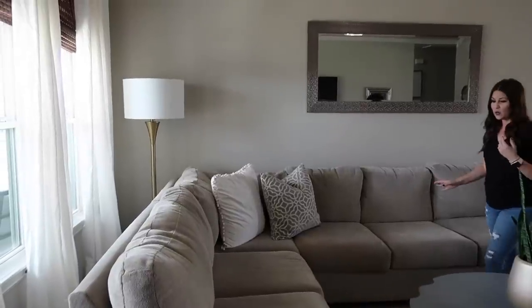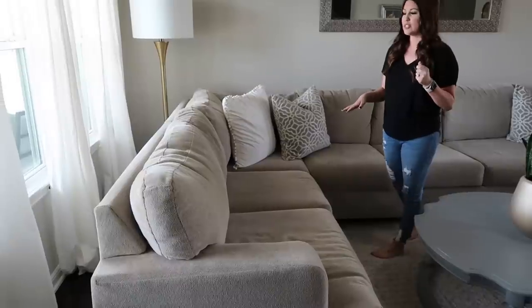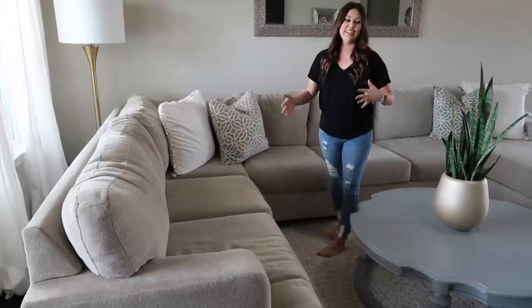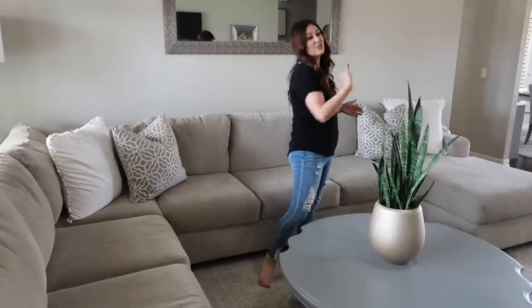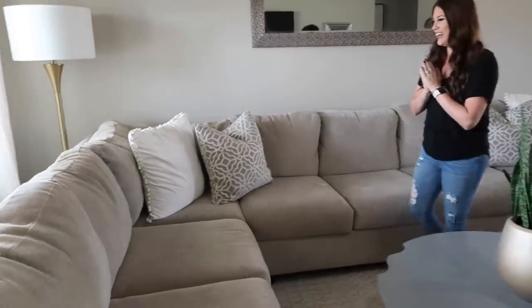I always get a ton of questions on the sectional. It's from Ashley Furniture, and I'll have that link down below in my description box, but we love it. You guys always want me to move this somewhere else, but it only fits right here. If I were to put it on that wall, you couldn't open up our front door. And if I were to put it over here, we would not have any way into our kitchen. That's kind of why we bought it, because I love to rearrange and I think I drive my husband crazy. So when we bought this, we knew I couldn't move it. So it was a win-win.